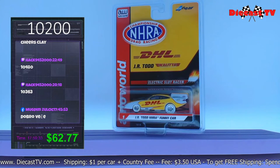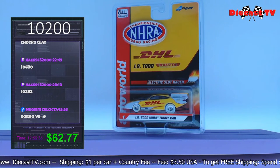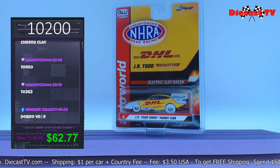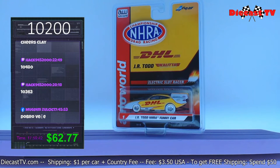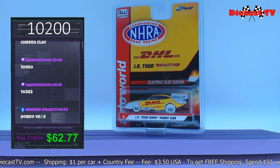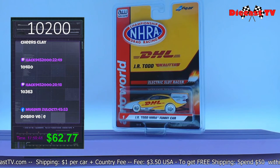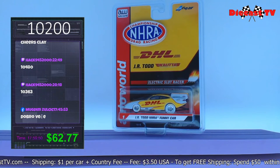Hey, Ross in the house. I've got something really, really cool looking. It's from Auto World. It's the NHRA drag racing set that they have from 4 Gear. This is the J.R. Todd DHL funny car. And it is very cool, very sweet. And it's a slot car.